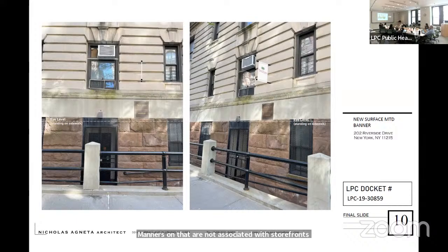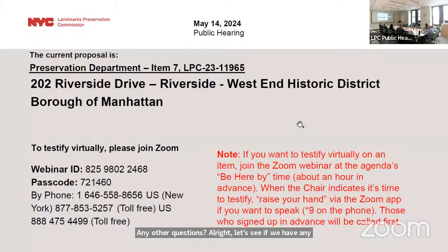Yeah. Any other questions? All right, let's see if we have any public testimony. I'll note that there's no one in the hearing room to speak, so I'll turn it to Gregory to see if we have any remote participants. Thank you, Chair Carroll. We have one remote participant with their hand raised, that being Megan Fitzpatrick from Landmark West. Megan Fitzpatrick, I've promoted you to panelist. Please unmute your line and state your name for the record. You'll have 3 minutes to speak.